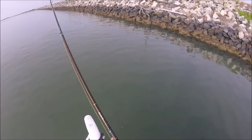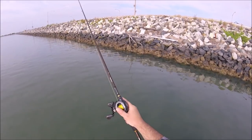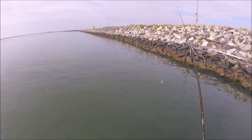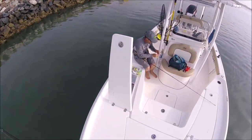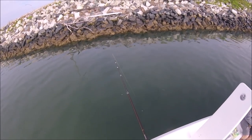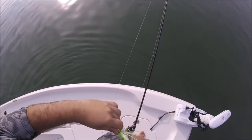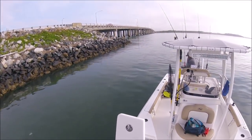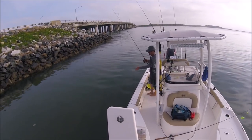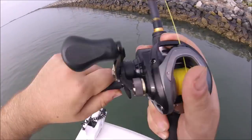Oh, dang, he kicked right off. This is a fish on it. There it goes. All I had to do was relieve a little pressure and it came out. Something was nibbling on it when I was in there. Another good one.